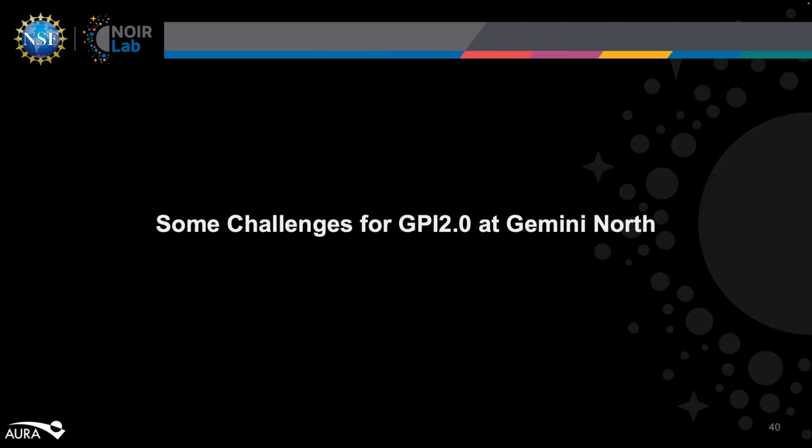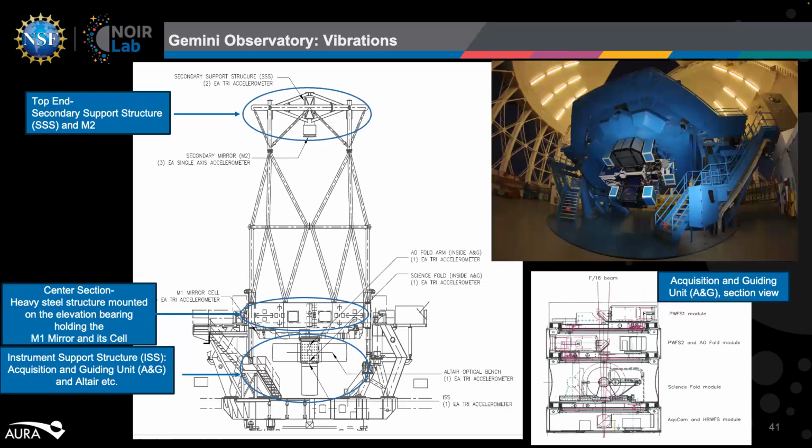That was just a quick explanation of what GPI-2 will have, but there will be some challenges at Gemini North, and one problem is going to be vibrations. This is the Gemini telescope, a Ritchey-Chrétien design, and all the instruments are at the Cassegrain focus. This is called the instrument support structure, and all the instruments sit around it. You can have 4 instruments on the side and then 1 at the bottom port.